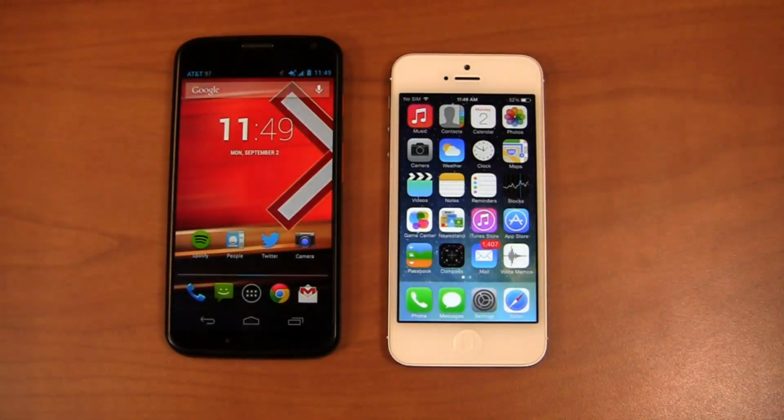So again, a very similar comparison to Siri on the Apple iPhone 5. Now, I personally don't use the voice stuff very often. I prefer to do it myself, but it is really nice when you're driving and you can say something like, okay, Google now.